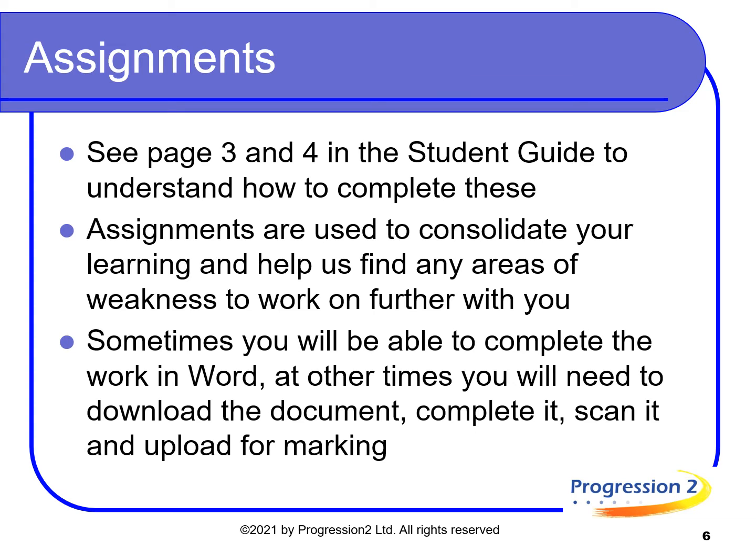Assignments. We use assignments at the end of certain sections of learning, and these will be seen on your learning tracker, to consolidate the learning and to help us to see that you've understood all of the topics you have covered. They help us identify any areas of weakness that we need to address prior to you moving to exams. Sometimes you're able to complete these documents in Word. Other times you will need to download them and write onto them and scan them back to us.